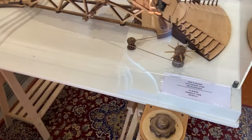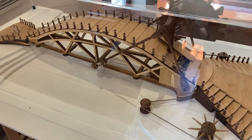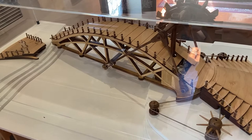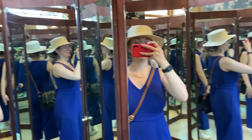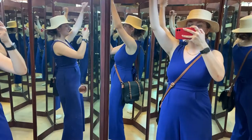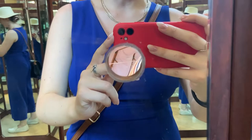This guy was so genius, he invented a movable bridge. So open this way, close this way. So that in war, if you don't want the other side to come and use your bridge, you just open and close it. That way you don't have to destroy the bridge. That's so cool. He also invented the dressing room. And with multiple mirrors. So cool. There's even a little peephole.